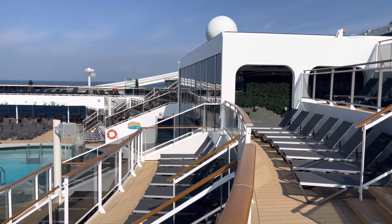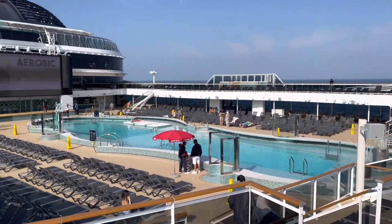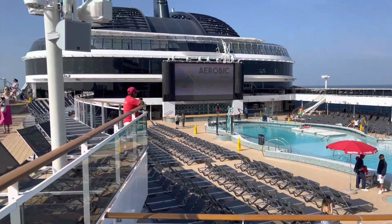Obviously, I know a lot of people quite like the main pool area. We did venture around there a little bit and enjoy it, but I think the rear pool on this ship and the whole Y-shaped aft is absolutely fantastic. I really love that area of the ship. I really enjoyed hanging out there in the evening, and especially for sail away, it's an absolutely perfect spot to enjoy.